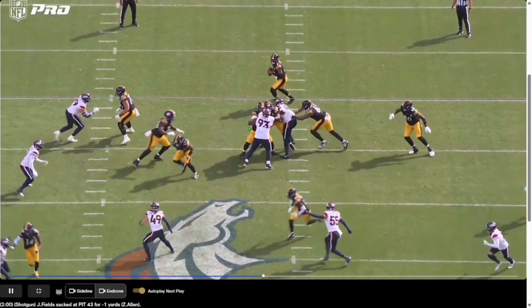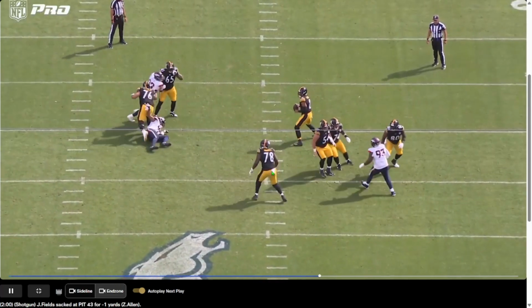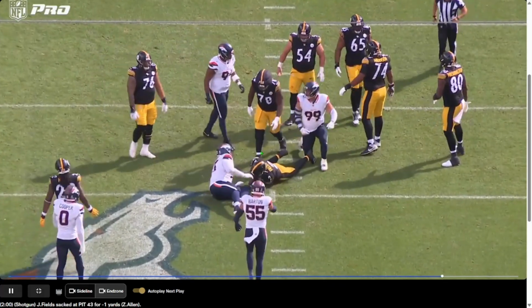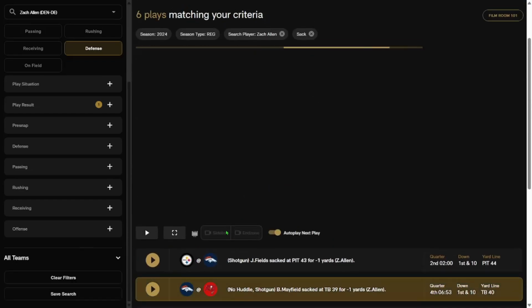All right, so it looks like they were supposed to have some type of stunt because he fights to the outside, but nothing happens. Yeah, the lineman just gave up. No offense to Zach, the lineman just gave up. Easy sack for him. Why? Every time.